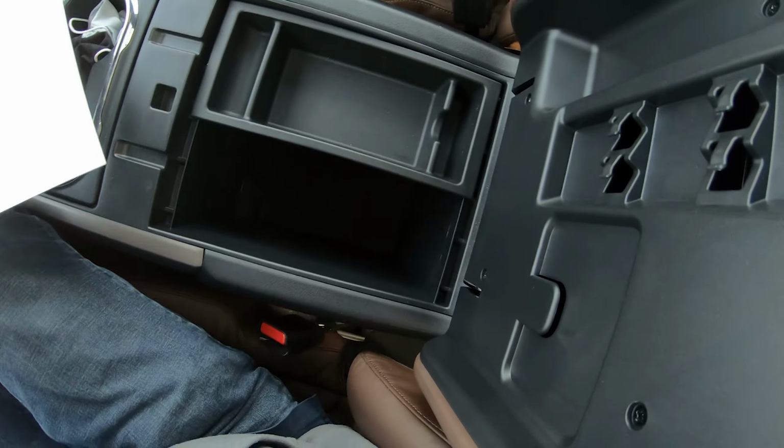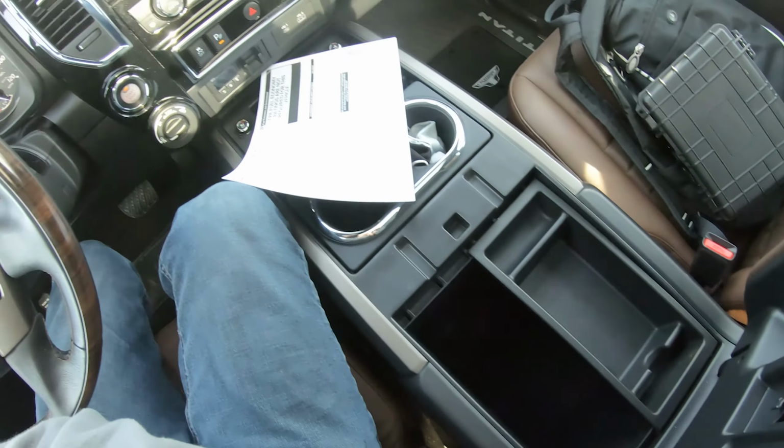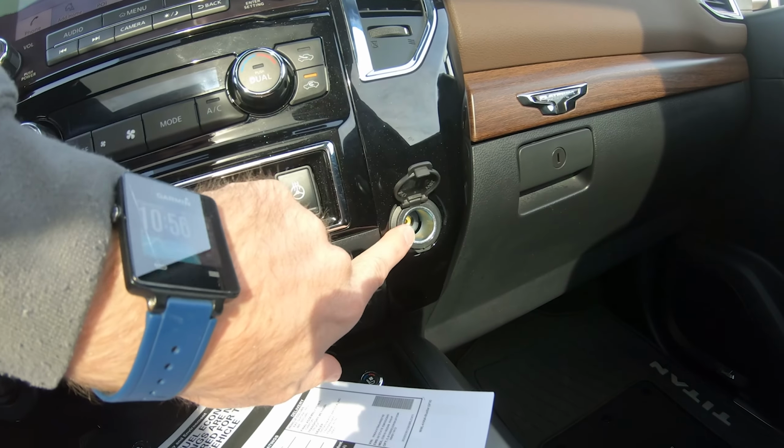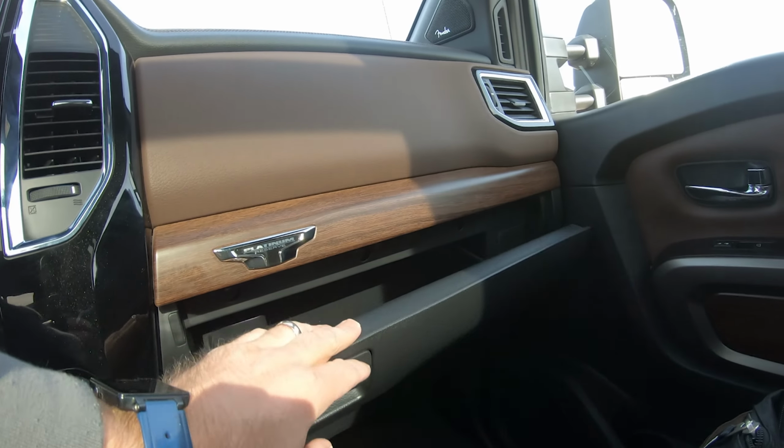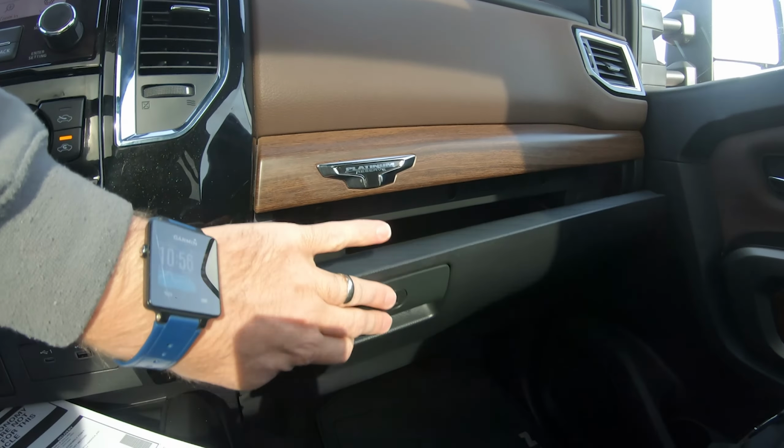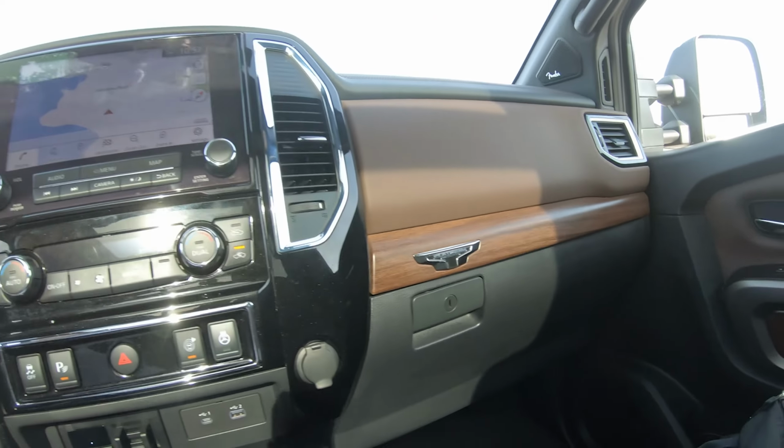And a deep center console with a 12-volt outlet like this in the bottom. Single glove box. A lot of vehicles have the top and bottom ones now. Just a single on this.